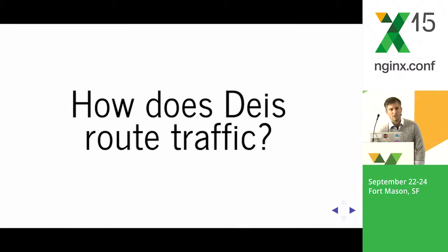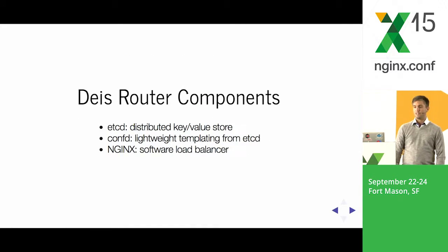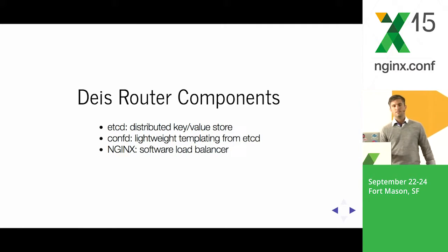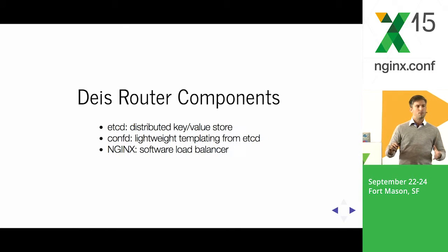So, moving right along. How do we route traffic in Deis? Very interesting question. I guess you probably know the answer here. We use NGINX is the answer. But it's actually a specialized version and packaging of NGINX. We use etcd to store configuration data for how we're going to configure the web server. confd is used to watch etcd for changes and then re-template out NGINX config files, as well as things like SSL certificates, and then update NGINX.